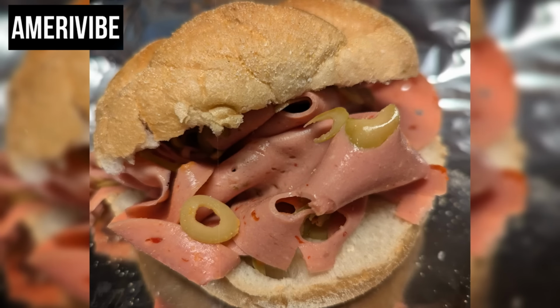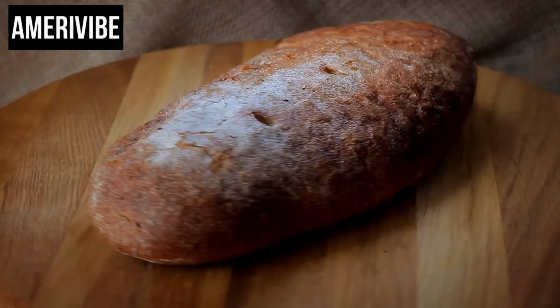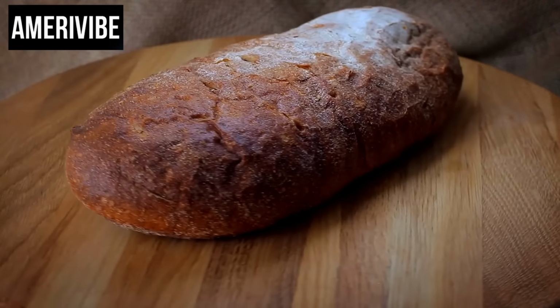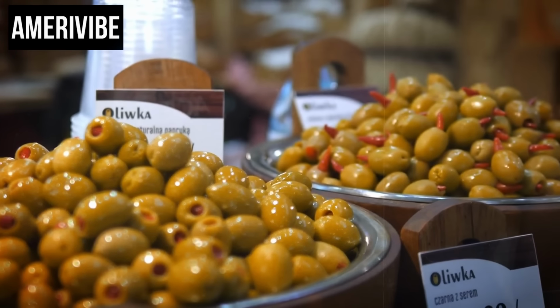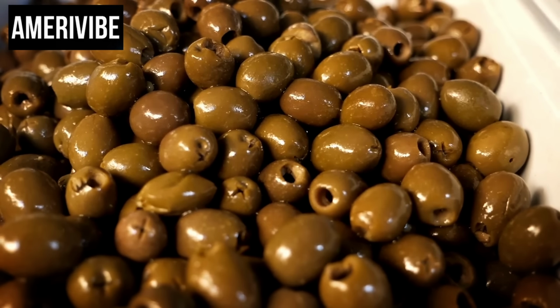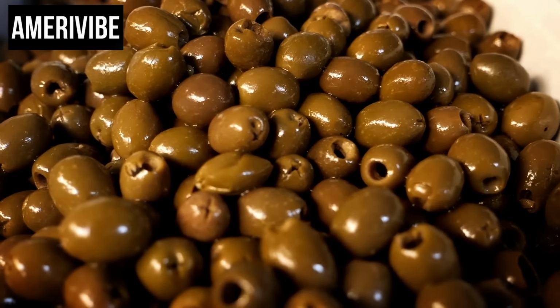To prepare the sandwich, slices of bologna, often a combination of pork and beef, are layered on slices of rye bread. Rye bread, known for its dense texture and slightly sour taste, provides a robust foundation that pairs well with the bold flavors of the filling. The olives, typically green with pimentos, are either sliced or chopped and spread across the bologna. The olives add a contrast in both texture and flavor, cutting through the richness of the bologna with their acidity.